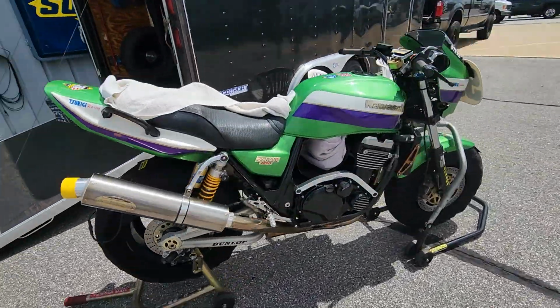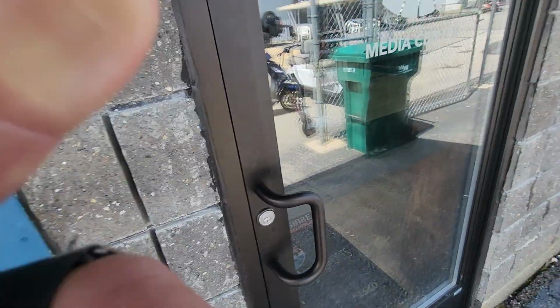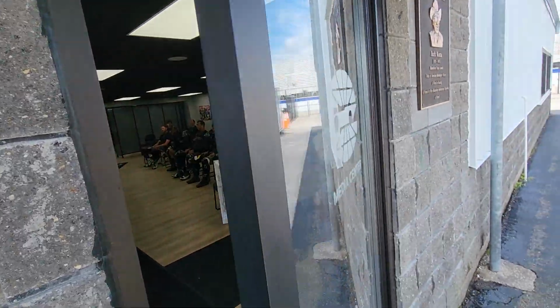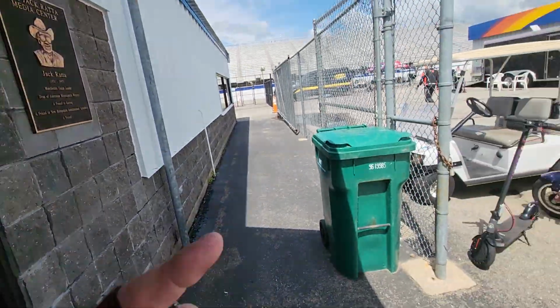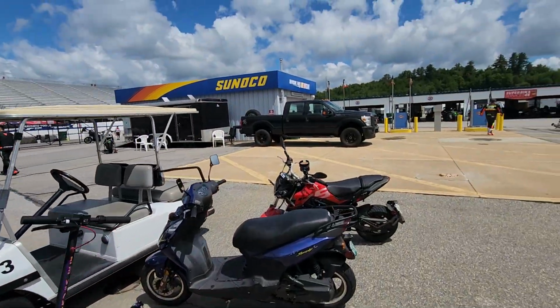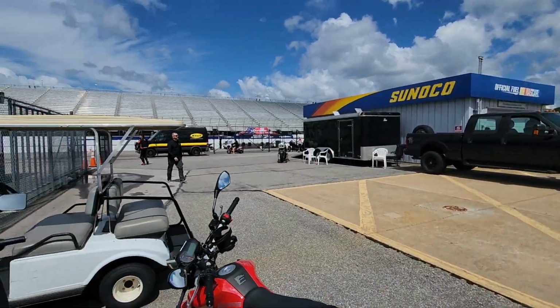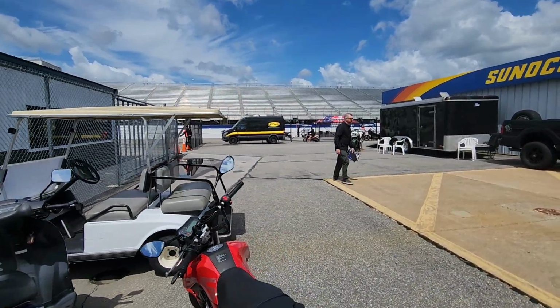Wow, this ZRX1100. They also do the Penguin Racing School here. So if you want to sign up and go to the coolest school on the planet, they have classes both advanced and intermediate, and you can learn how to ride on the pro racetrack here at New Hampshire Speedway.